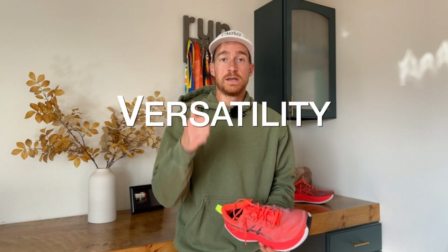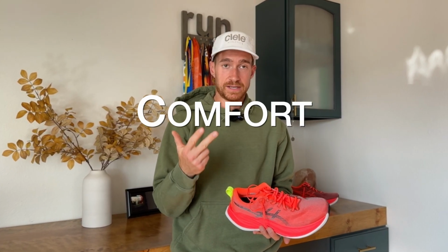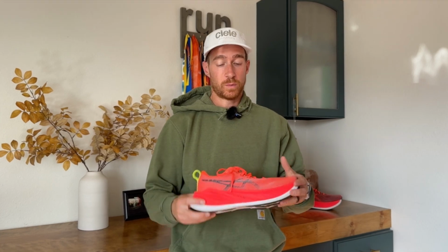Okay, so we've covered versatility and stability. Next, I'd say comfort is a huge factor in your long run. Without a comfortable shoe that you feel really good operating in, like I said, through a wide range of paces on your long runs, you're going to sacrifice your ability to want to stay out there on your feet for a long period of time.